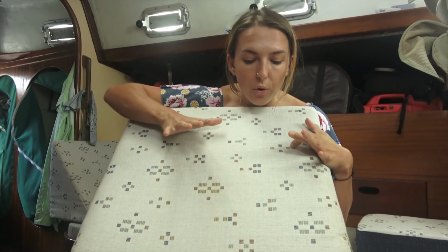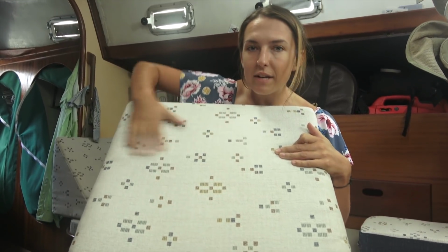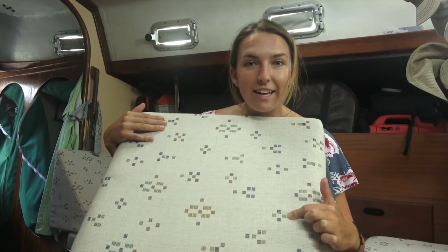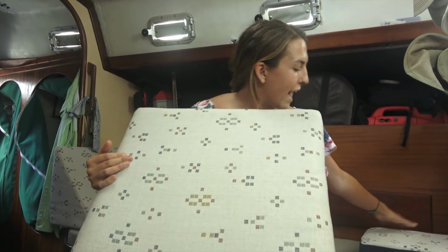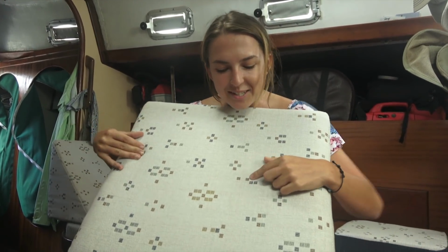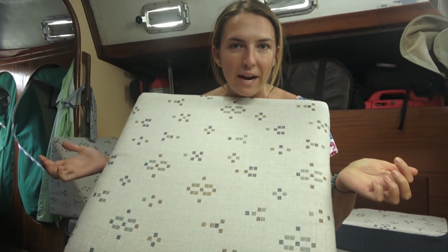So the stone shade is kind of the backdrop, and that's what our cockpit cushions and our settee cushions are. The seafoam green is our curtains. The dark blue are our accent pillows. And this dark brown and the gold actually bring out the highlights in our teak wood.